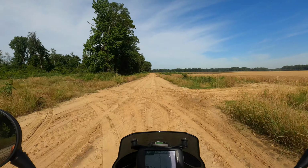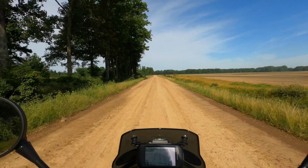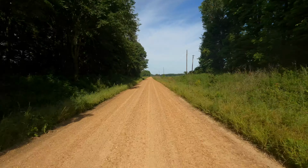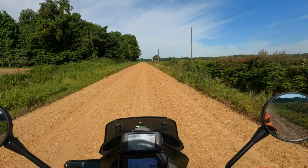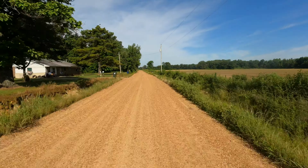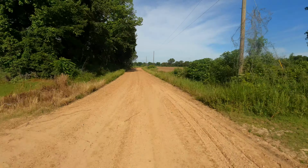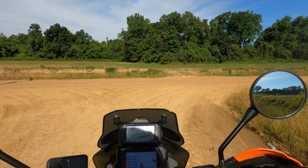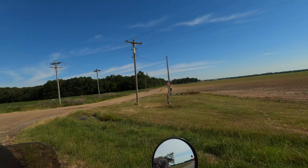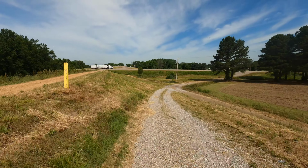Here we got onto a dirt road, but I'll tell you what, it was almost preferable to the gravel roads. At least the dirt was hard packed since it wasn't wet. This section also included another levee ride. It was a pretty cool ride, but boy, the gravel on that particular road was just brutal.